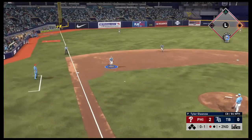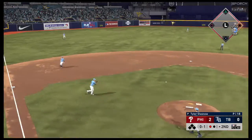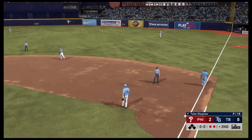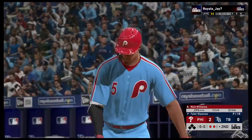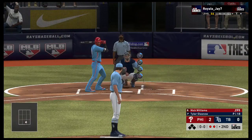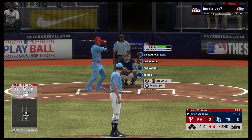A swing and a ground ball to third. Scooped up, and there's out number 2. So bases are empty here with 2 gone, and digging in at the plate, the Texas native Nick Williams.